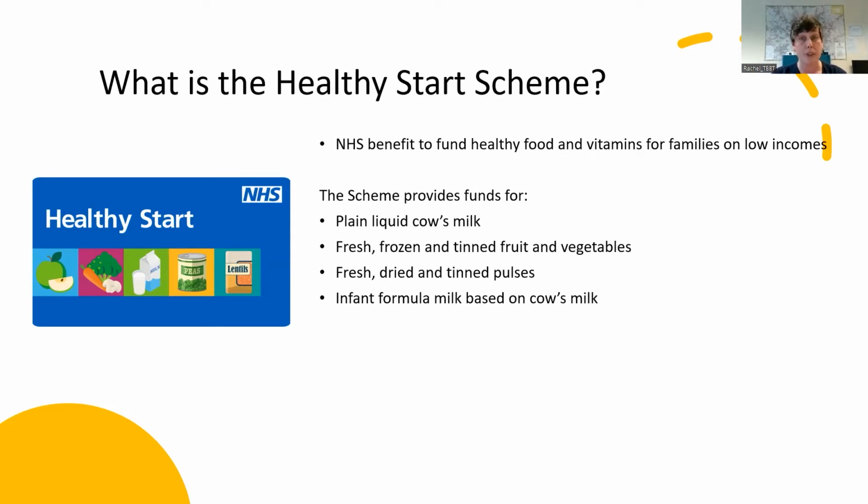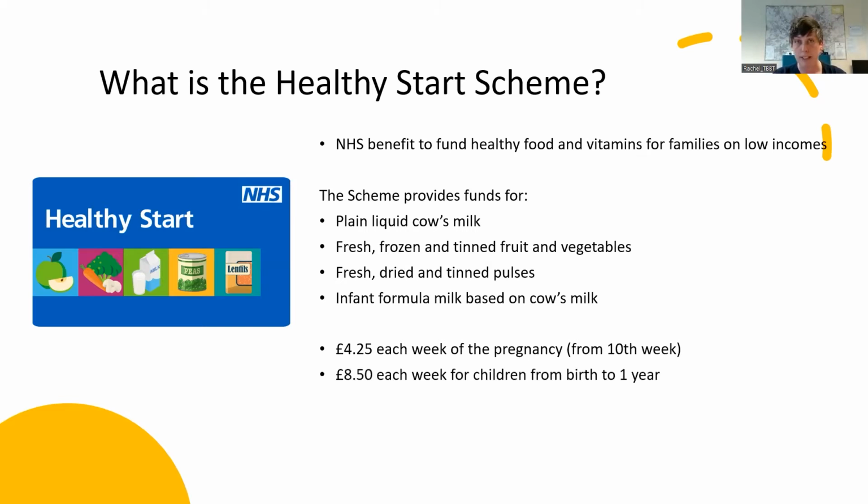So the scheme provides funds for things like plain liquid cow's milk, fresh, frozen and tinned fruit and veg, fresh, dried and tinned pulses, and infant formula milk that's based on cow's milk. You can also get vitamins from pharmacies, and we'll have a look at that as well in a little bit.